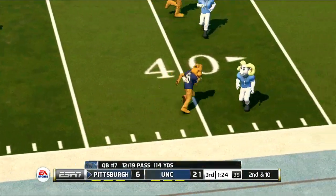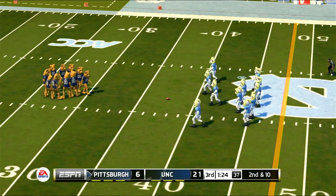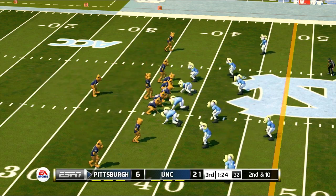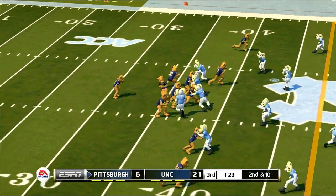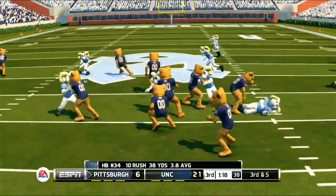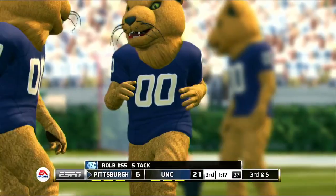And he just gets rid of it. From their own 37-yard line. Second down. So they get 5 yards there on the halfback draw. Call it a gain of 5 yards. That'll make it third and five.